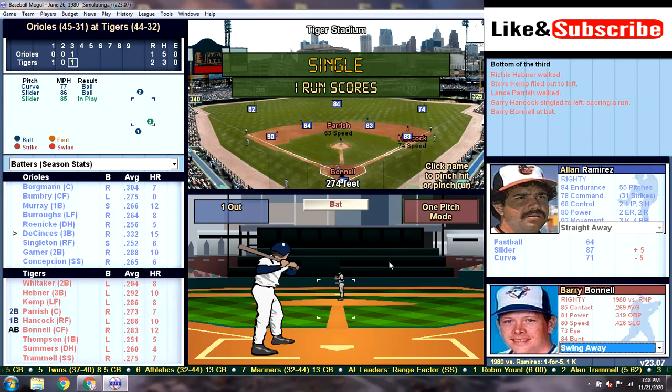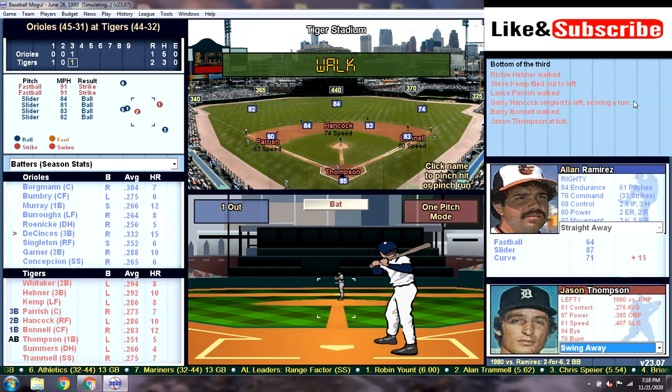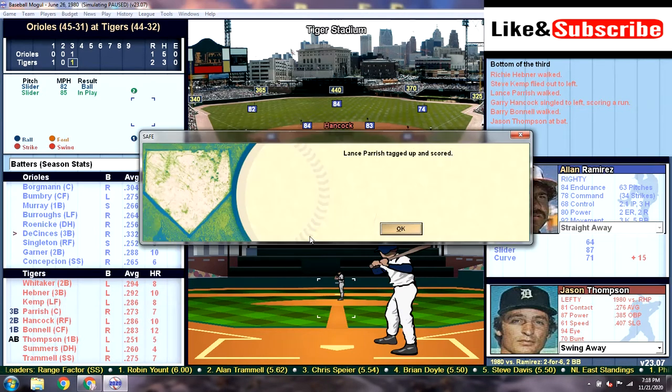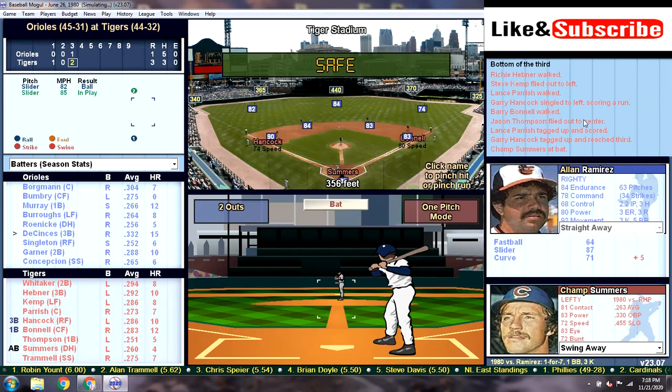And 1 down for Barry Bonnell. And Bonnell walks. So that's 5 walks for Ramirez. Bases loaded for a hot hitter, Jason Thompson. So 1 down. And JT is going to hit a high fly ball to center field. That should be enough to get the slow Parrish in. He does tag up and score. Hancock goes to third. And we have runners at first and third. Now up 3-1.